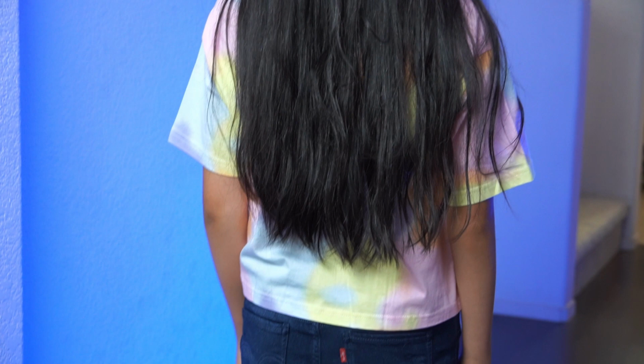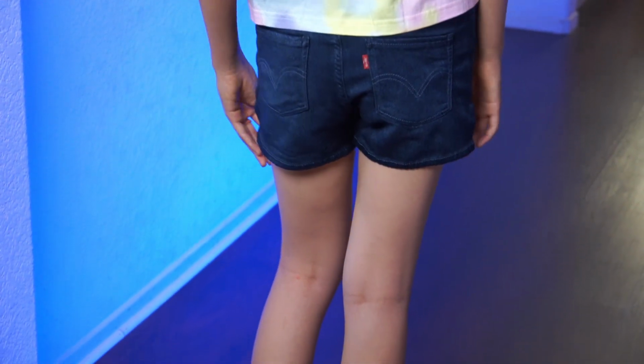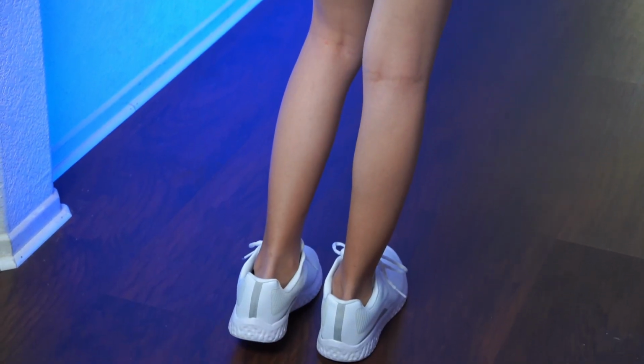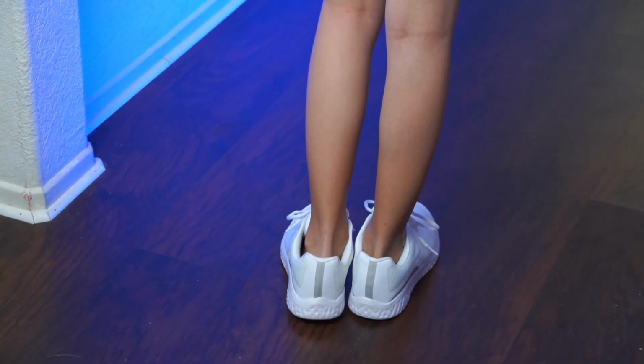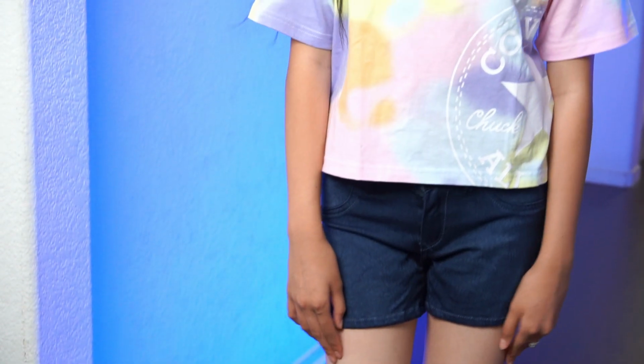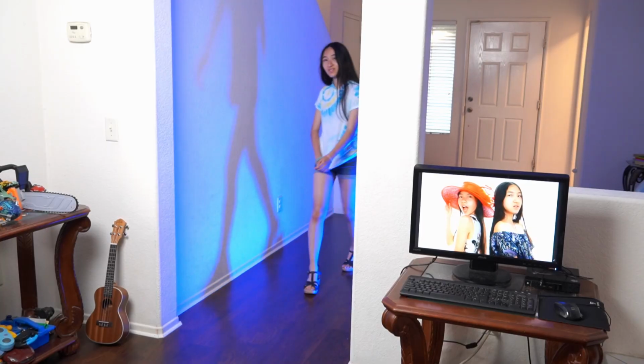Yeah, and these jean shorts, they're Levi's. So comfortable, guys. It's actually very comfortable and it's stretchy. Levi's is a great place to get brands of clothes. And the same shoes because it just goes so well. Yeah, it goes well with all of my sister's outfits. And I have to say that some great places to shop for clothes are Kohl's and Ross. So you guys should definitely go there to shop for clothes.